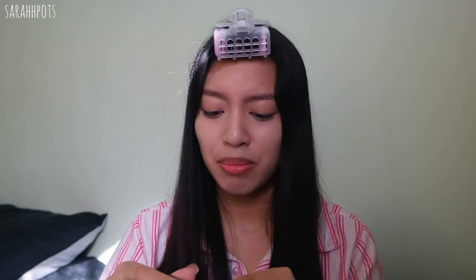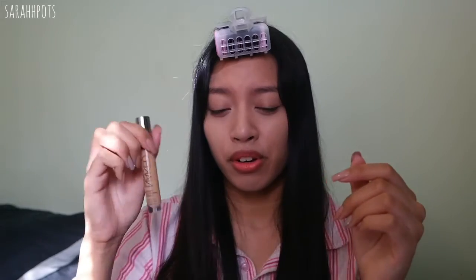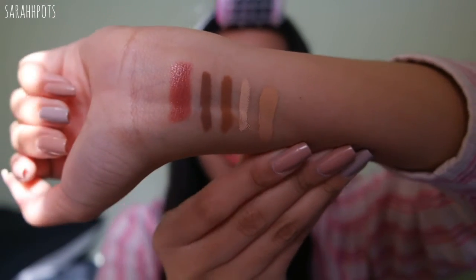Now this matches me perfectly, but it's not really a concealer that I can use for my under eyes because they do need the brightening effect. So after trying out this concealer, it does well with hiding my blemishes for sure. But for the under eyes, I feel like I'll have to buy another concealer of this in a lighter shade just for my under eyes because I love the formula of this. It's so creamy, blends in really nicely, and it doesn't really get into the fine lines, so I really enjoy this concealer, and I kind of see the hype for it.